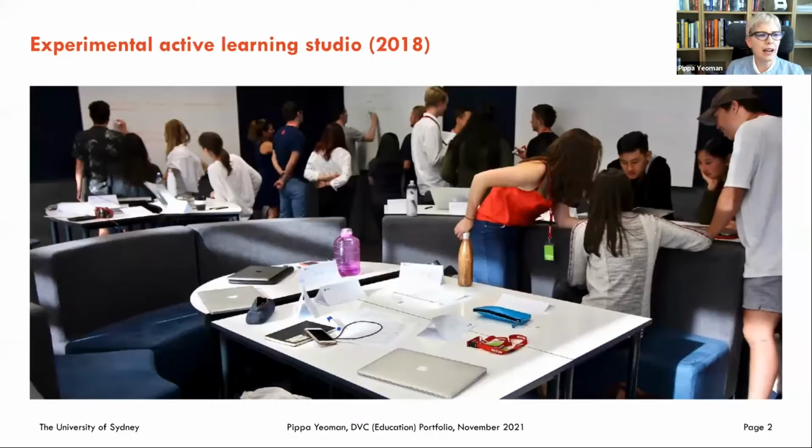And as a researcher, I was kind of fiddling around the edges, and I've had wonderful opportunities to do small scale innovations. This image is a picture of a room. The next three pictures are a series of ideas that are linked, and I'm going to pull out two ideas that we learned from this.